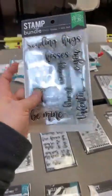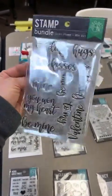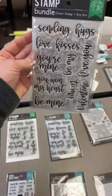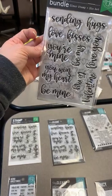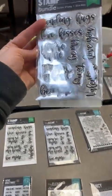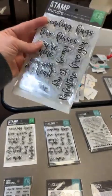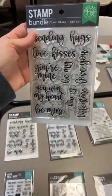All right, so this set here is a stamp and die combo. So you're going to get the dies that go with it. So you've got stamps that say sending hugs, love, kisses, be my, you're mine, you won my heart, be mine, to my, Valentine, love you. Okay, this one is called Your Mine Bundle. It's got the stamps and the dies.